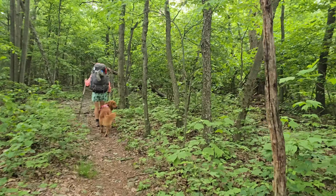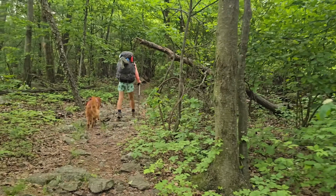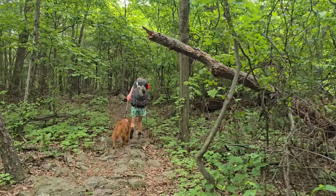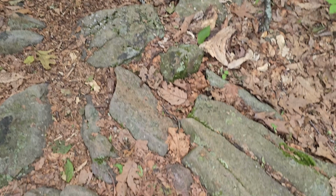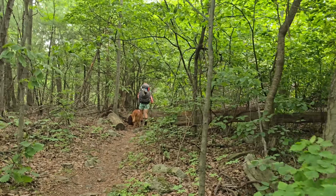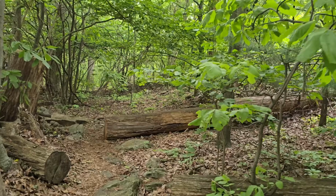Well, it's about 7:30. Sun's breaking through the clouds a little bit. Looks like it's going to be overcast all day. It's 50 degrees, on our way to Duncannon. Rock hopping along the way. There's a lot of that. I hear it gets worse. We'll see. My knees are going to love it.